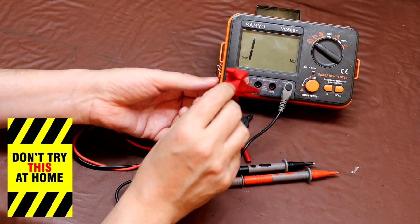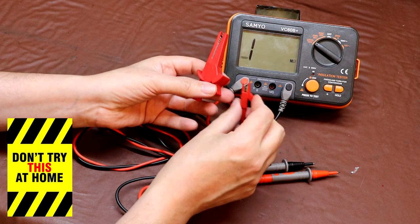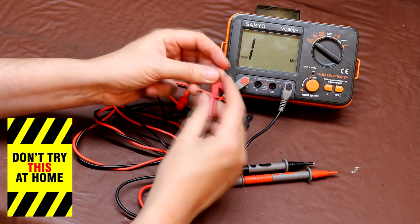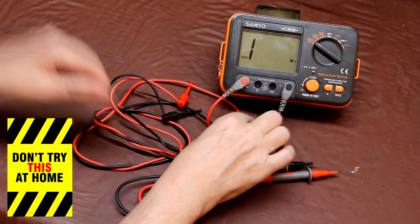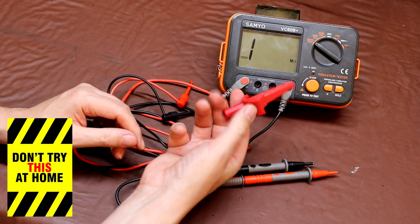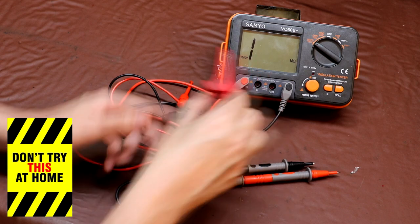So if I was to work on mains equipment, I'd probably want to use something like this rather than these smaller mini grabbers. As much as anything, because if you had to install these on a high voltage circuit, you're actually having to get very close to it, putting your fingers in. Whereas if you're using something like this, okay, it's a bit bigger and a bit more unwieldy, but I'm actually kept well away from the wire that I'm trying to grip onto.